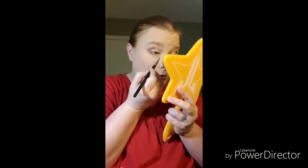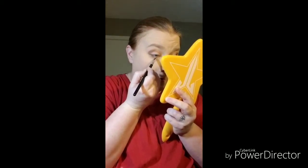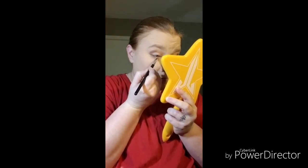I'm not taking it all the way over to the inner corner because I am going to do an inner corner highlight with the other eyeshadow. See how easily this eye works? This eye, very complicated. Okay.